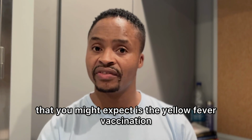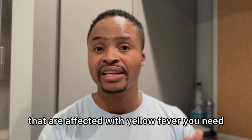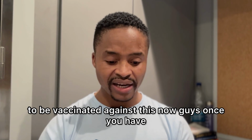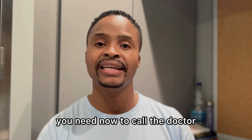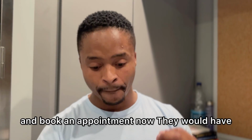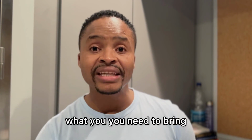Now the next one that you might expect is the yellow fever vaccination. If you are traveling to countries that are affected with yellow fever, you need to be vaccinated against this. Now guys, once you have met all of the requirements that, like I said, a doctor will give you, you now need to call the doctor and tell them that you are fine with everything, and book an appointment. Now they would have given you, if you check with them, the whole requirements, what you need to bring when you actually go and see the doctor.